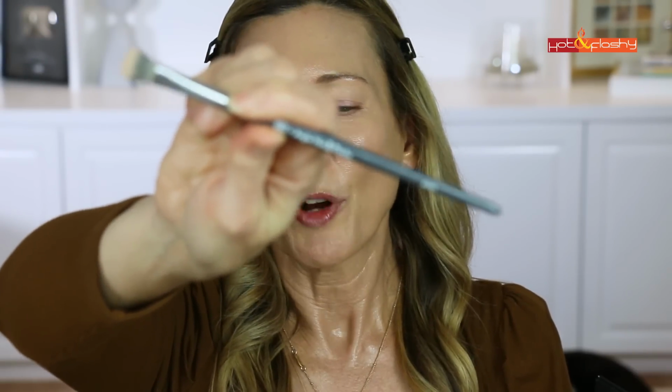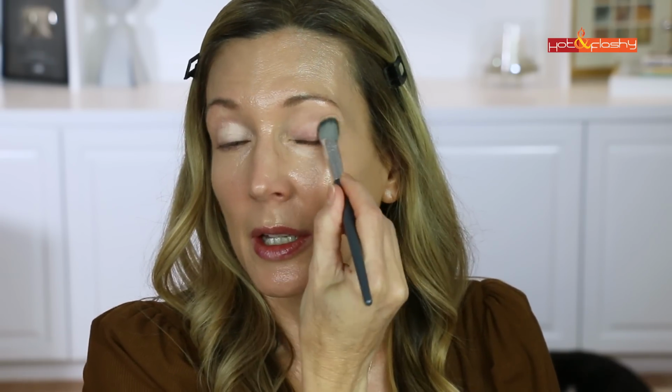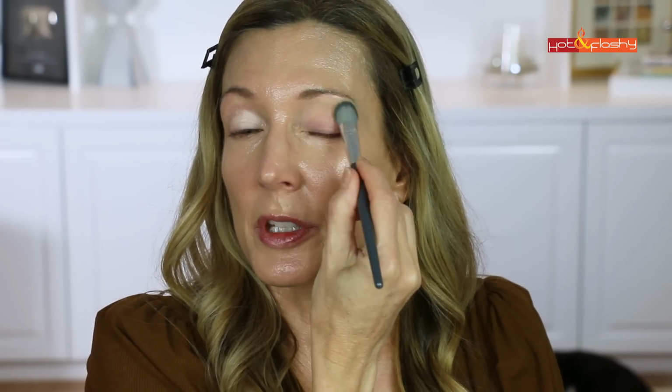All right, I'm going to start out like I usually do and dip into the lightest color here with my A501 brush, and I'm just going to pack that on the movable part of my lid. My gosh, you know what? I feel like I need a coating of setting powder on my eyelid because the sunscreens are so greasy. I put this on and it looks like pancake makeup. I am going to use the A506, dip that into a little bit of setting powder, and press it into all this goop that's going on my eyelid. Try to make this eyeshadow go on a little better.